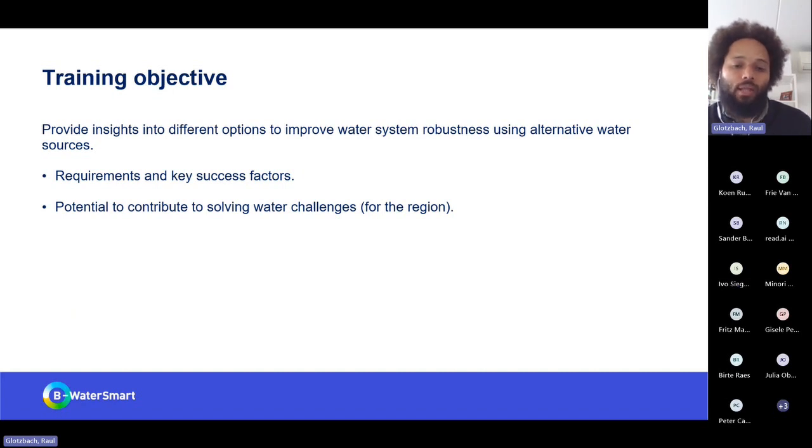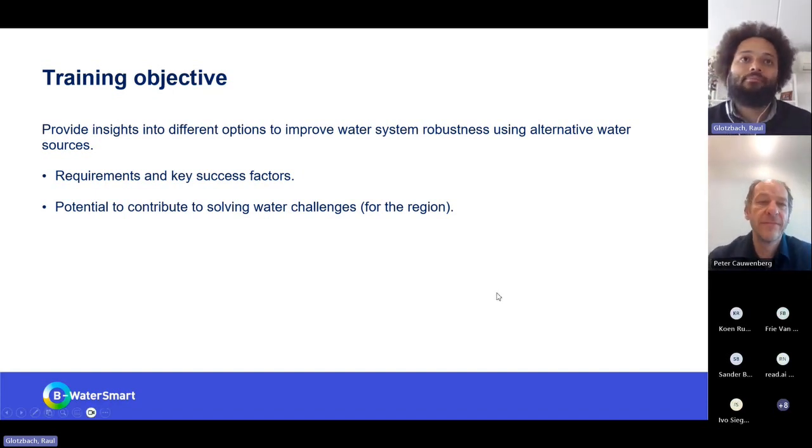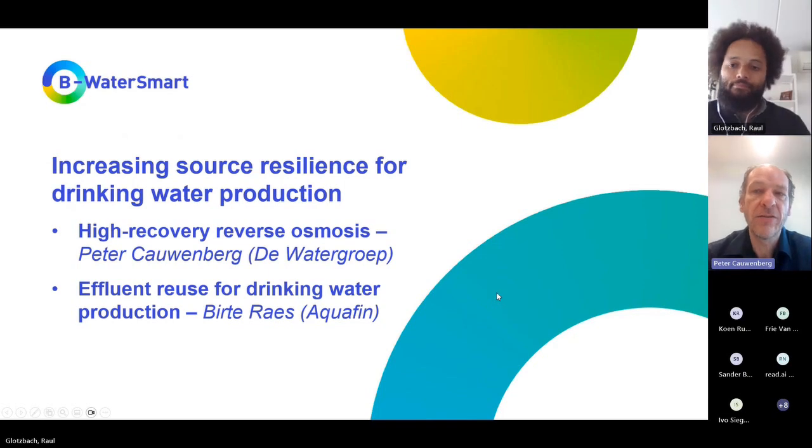So as mentioned before, we'll have a series of presentations. And so our colleagues from the Living Lab Flanders are here to provide their insights based on the activities which they've been doing. So we'll start off with Peter from the Watergroep, and he'll be also accompanied later by Beerte from Aquafin. So could I invite you to turn on your camera, Peter, and then also Beerte after, and then I'll give you the floor.